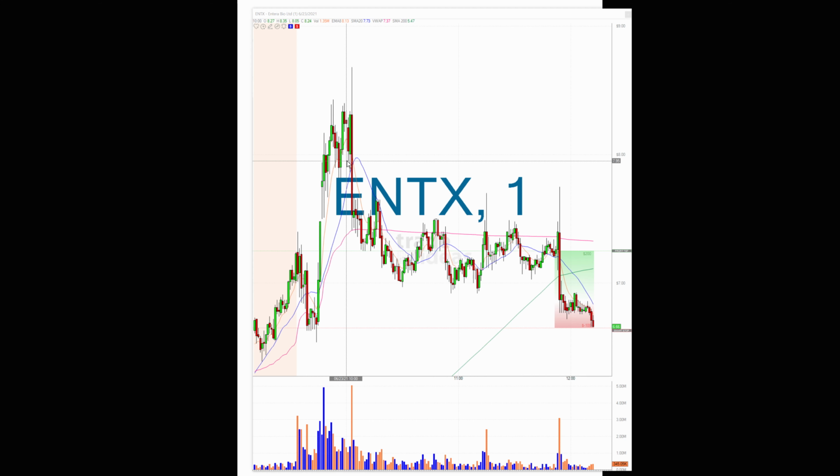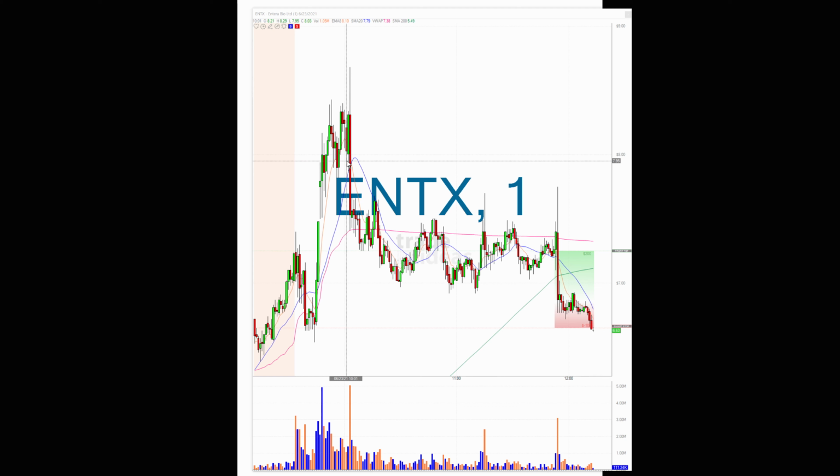So, you hear me say in the room all the time that when we get into these low float situations, and this one is low, 16.5 million shares in the float. So it's not crazy low, but it's still a low float situation. You cannot wander away from your computer, okay? Because, and look what's happening now.